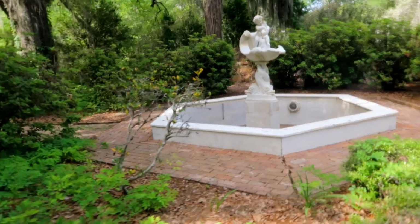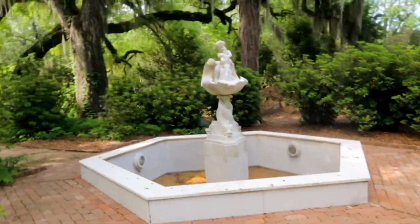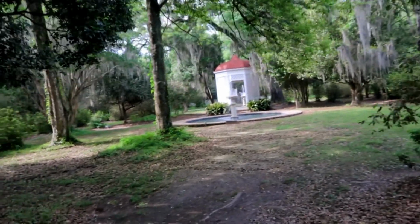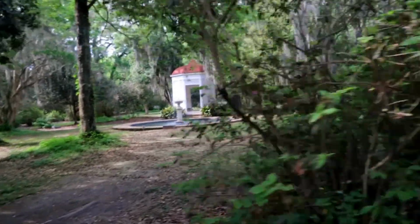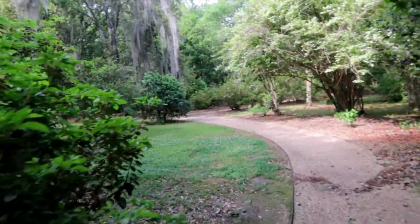Here's one of the fountains. Looks like it's not in service at the moment. I think the last time I was here it was. So maybe this is the fountain that I remember. Let's go ahead and get a little closer to it to see what it's like.